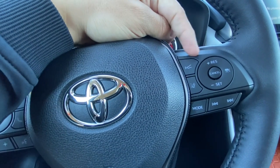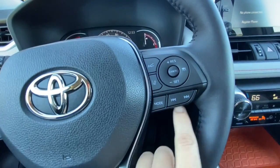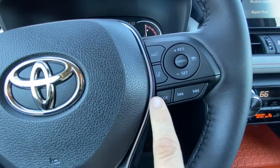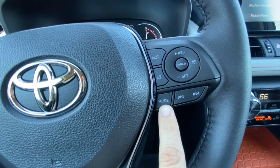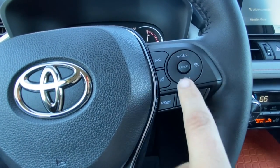My cruise control, the sensitivity to the adaptive cruise control, lane departure alert, seek and track, and mode/mute for the music. To set the cruise control, I just hit the cruise control button and set it, and I can change the speed here.